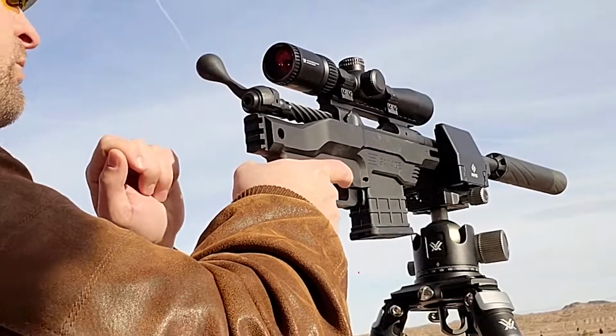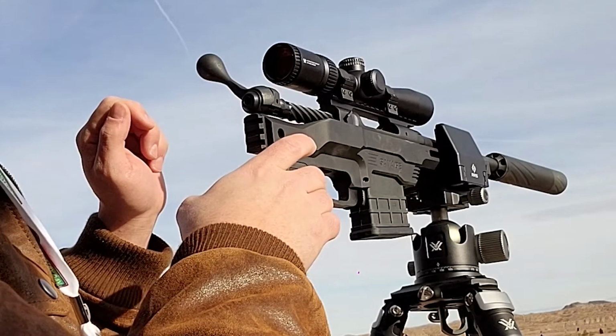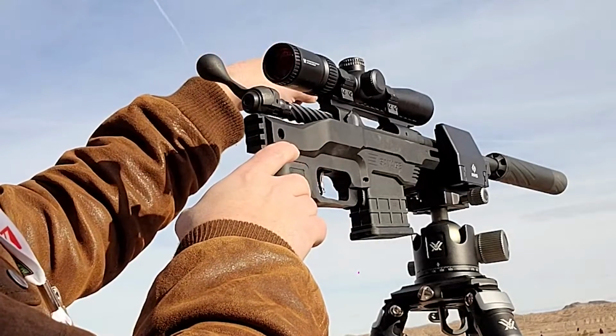Interesting. Kind of need more eye relief. Where's the scope sighted in at? Sighted in for the 100-yard plates there, I think. In front of the berm? Yeah. In front of that little berm?